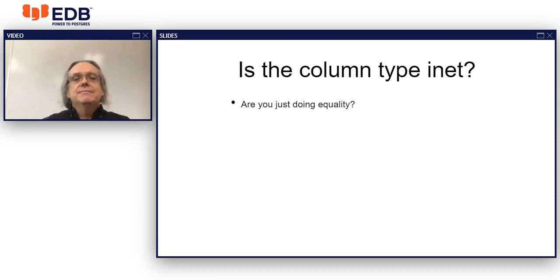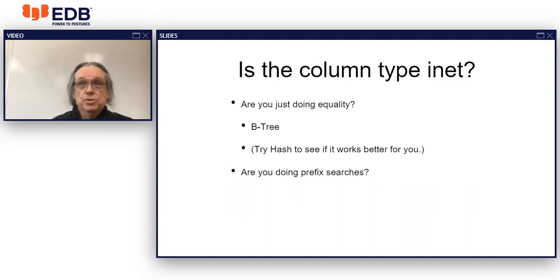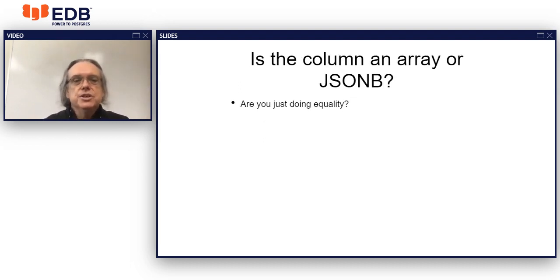Is the column type inet? Well, are you? That's the internet type for internet addresses. Are you just doing equality? Just use B-tree. It's fine. You might try hash to see if it works better for your data set, but B-tree is probably fine. Are you doing prefix searches, which is very common, of course, in inet addresses, like you're looking for the class B address inside of an inet address? Consider SP-GiST for this, because inet addresses are very heavily unbalanced. They very much favor some spaces over others, and SP-GiST is very good for this kind of unbalanced, prefix searching.